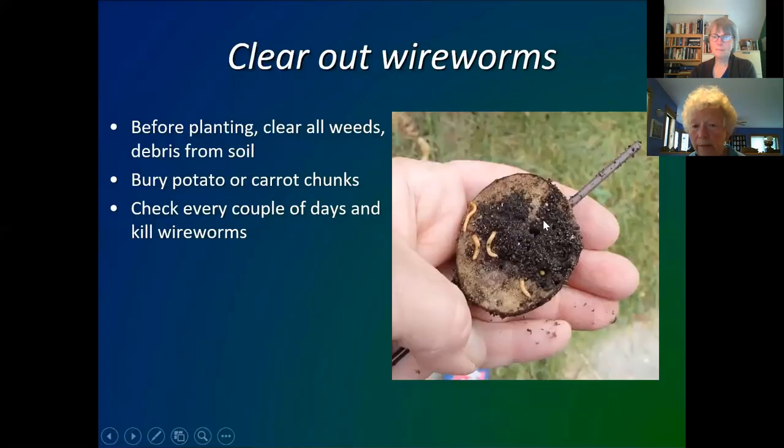I'll show you right now: chunks of potato on a stick, buried in the soil an inch or two. And these are wireworms that have been attracted to the potato and they just burrow right through it. And, well, I'm really cheap. I do this every spring, but I pull out the wireworms and reuse the potato. But whatever you want to do, you can clear them out of the bed before you plant.